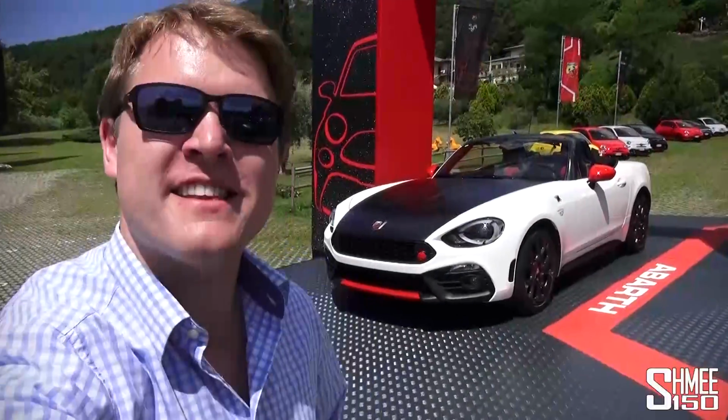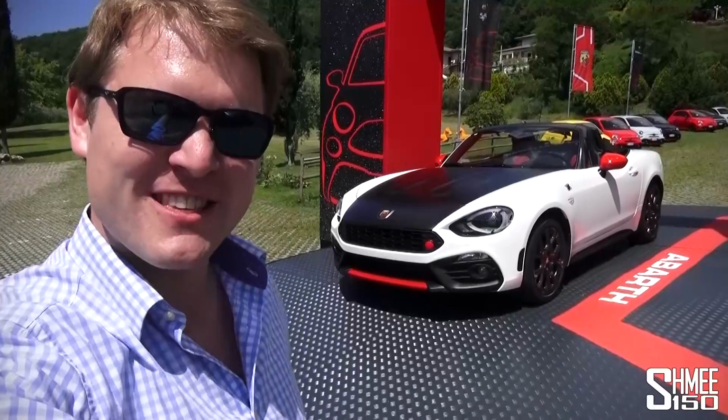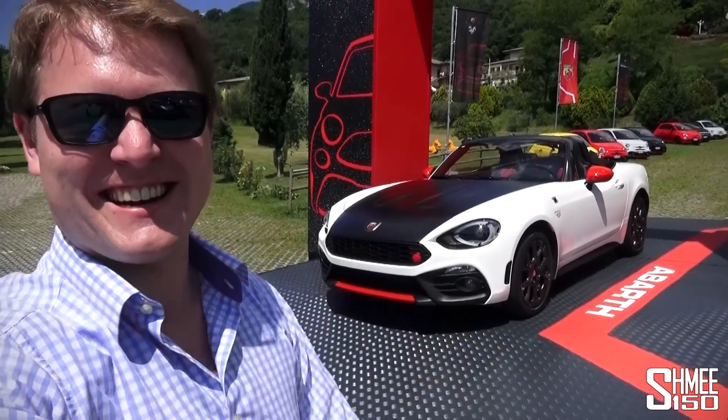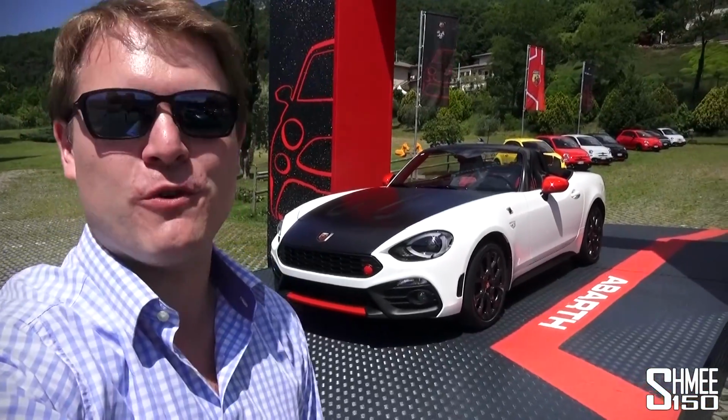Hi guys, I'm Shmi and today we are in Italy, near to Lake Garda, where we're surrounded by some spectacular roads. And I've got a rather exciting little car here to be taking a look at as well. This is the new Abarth 124 Spider.